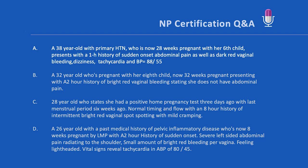Option D, a 26-year-old with a past medical history of pelvic inflammatory disease who's now 8 weeks pregnant by LMP, with a 2-hour history of sudden onset severe left-sided abdominal pain radiating to the shoulder, small amount of bright red bleeding per vagina, feeling lightheaded. Her vital signs reveal tachycardia and a BP of 80/45. One more time, we're looking at first trimester of pregnancy here. Abruption is an issue in either late second or throughout the third trimester of pregnancy.